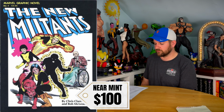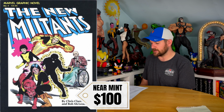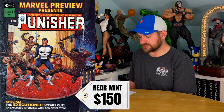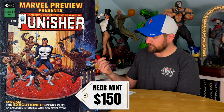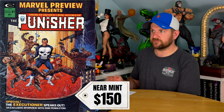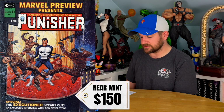Same with #4, which is your actual first appearance of the New Mutants. There's a bunch of printings for that one. That's going to be about $100. Marvel Preview #2 is the first appearance of Maria Castle, the wife of Frank, and first appearance of Dominic Fortune, Hero for Hire. Origin of Punisher, great cover and everything. $150, maybe $200 in near mint.